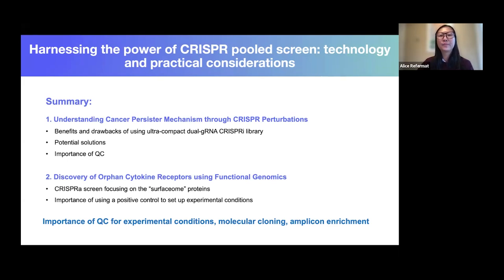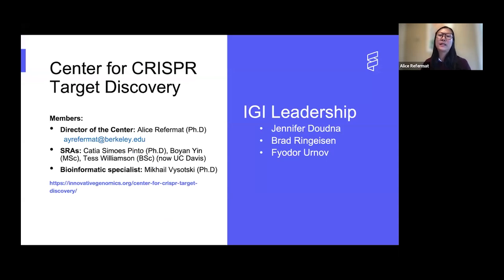But even for the molecular steps, like say PCR, amplicon enrichment, it's important to do those QCs at each step along the way. With that, I would like to thank the IGI leadership, Jennifer Doudna, Brad, who's the director for the Institute, and Phil Ernoff, who's our Director of Technology and Translation, and thank my team, and Tess William, who did a lot of the CRISPR-I work, who's now a grad student at UC Davis. With that, I would take some questions.